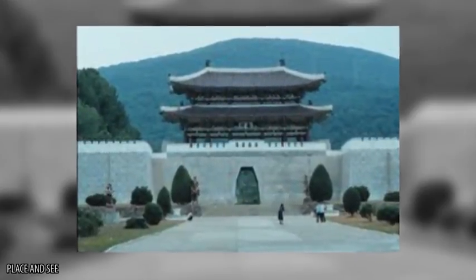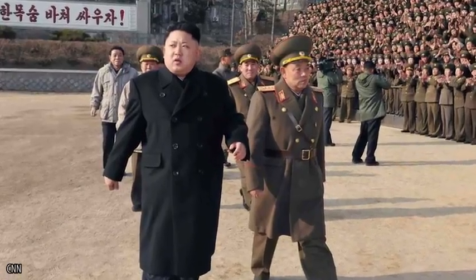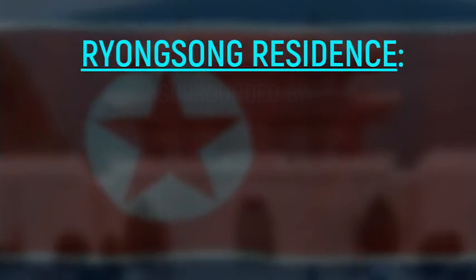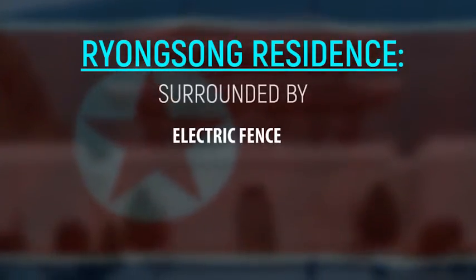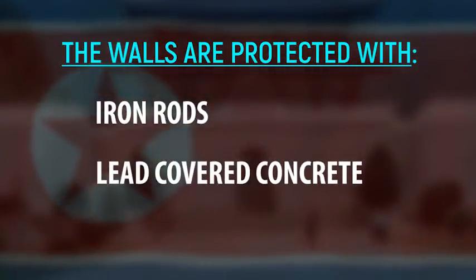Obviously, being such a secretive country must come with matching security precautions, and so it's not too much of a surprise to hear of the lengths Kim Jong-un has gone to in order to keep himself safe at home. Along with your standard security, Ryongseong Residence is surrounded by an electric fence, armed guards, and minefields. The walls are protected with iron rods and lead-covered concrete in order to protect it from even nuclear assaults.